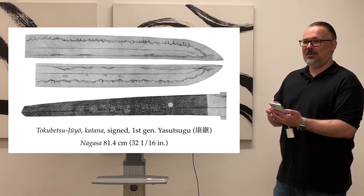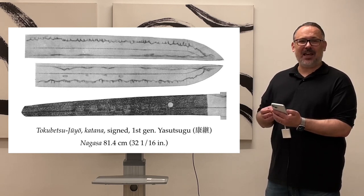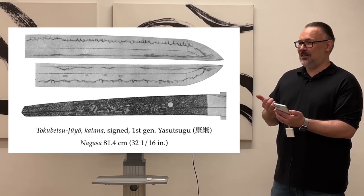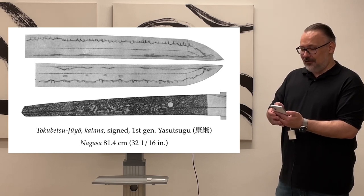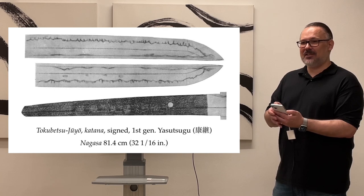Sometimes you find the Yasutsugu blades are inscribed with the supplements made for the last days. And this was one of those blades, which is not inscribed, but it would be like for the end of the zombie apocalypse. And then, of course, I was looking for the museum. I was looking for niche, interesting and rare stuff.